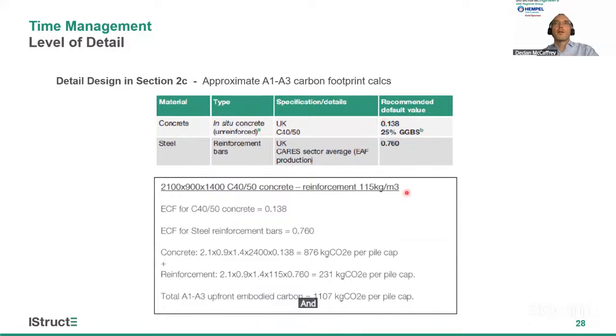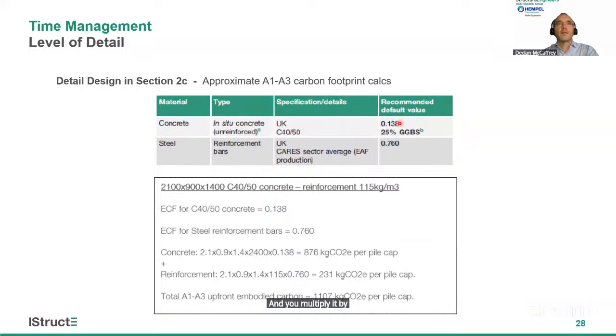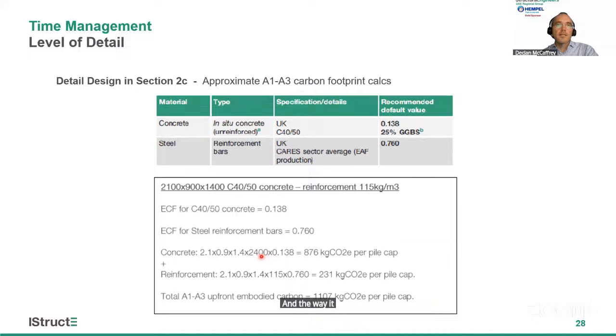Basically, all you have to do, this is how much embodied carbon is in a cubic meter of concrete. So you just calculate how much concrete is in your beam, and you multiply it by the embodied carbon. So this particular one is a pile cap. The pile cap is 2.1 by 0.9 by 1.4, and the weight is 2,400. You multiply it, and you get 876 kilograms of embodied carbon in the pile cap.